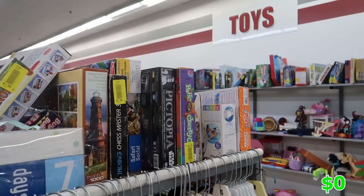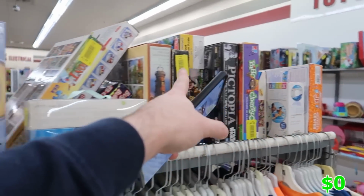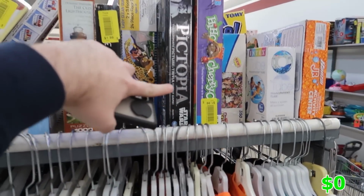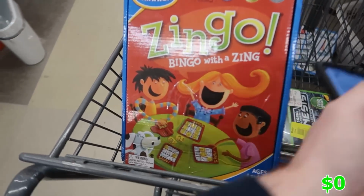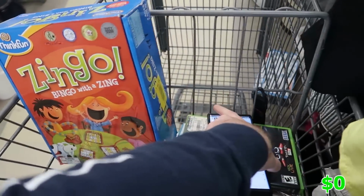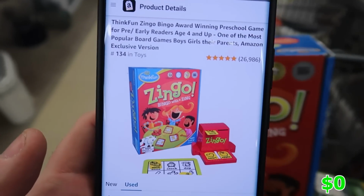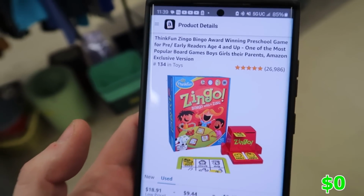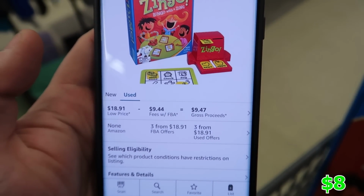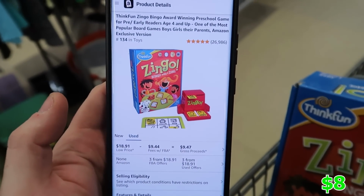Let's do it. All right, so I've gone through everything from here to here, and one thing that surprised me, the Star Wars Pictopia wasn't worth anything, but this Zingo right here at 99 cents is worth it. Take a look at this. It has a great rank on Amazon, meaning it's gonna sell very quick for $18.91. I'll make just under 9 bucks on it. First score of the day.